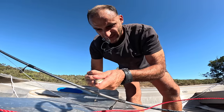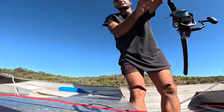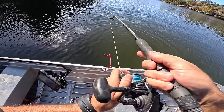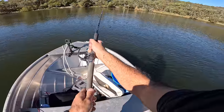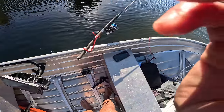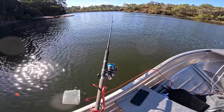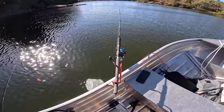Come on, just the one we need. Get it out. We need more live bait. Jesus. I've got to catch a trumpeter. I've got to set this rod up now and do it. Same thing.